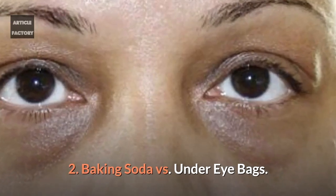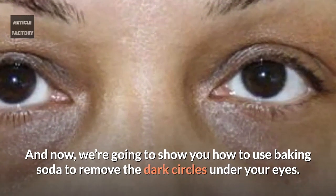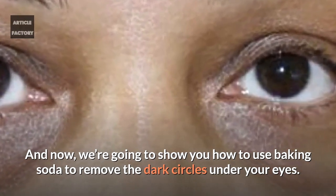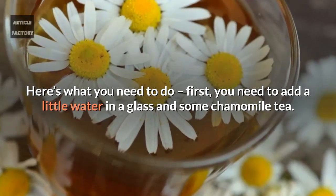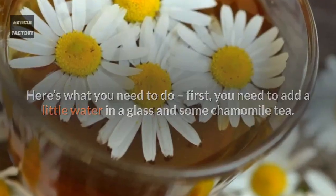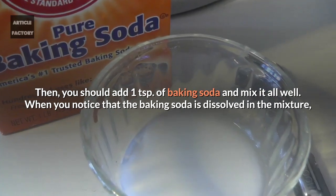2. Baking soda versus under eye bags. And now we're going to show you how to use baking soda to remove the dark circles under your eyes. Here's what you need to do. First you need to add a little water in a glass and some chamomile tea. Then you should add 1 teaspoon of baking soda and mix it all well.